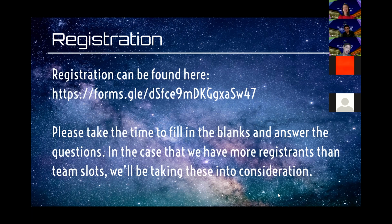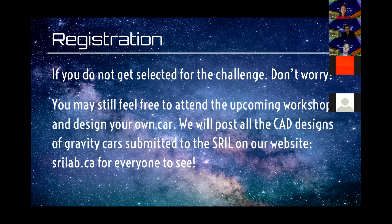Remember, take your time to fill in these blanks. We recommend you fill this in after this presentation, since in the case that we have more registrants than team slots, we'll be taking your answers into consideration. However, don't be discouraged if you don't get selected. You may still feel free to design your own car. Even though it might not race, we will still post all the CAD designs on our website so everyone may see your amazing creativity.